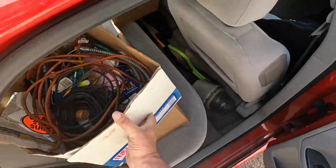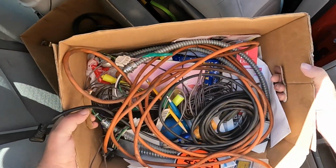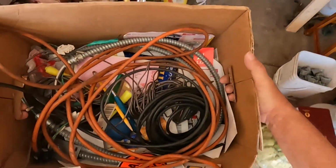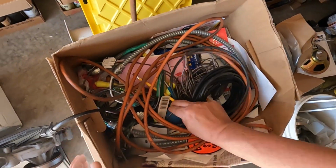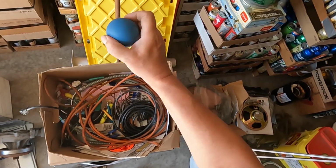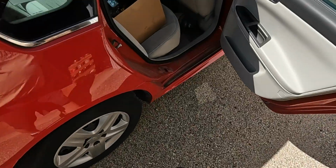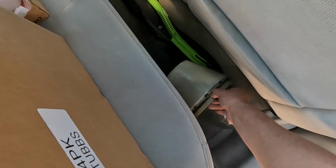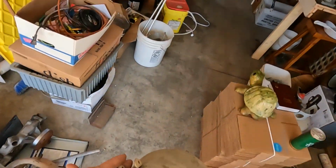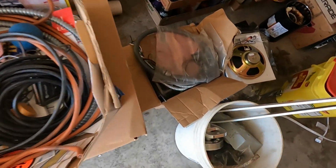What have we got here? I see pennies and cords and, I don't know, lots of things. We got a ball. Must be a racquetball ball, huh? For playing racquetball. I haven't played that for years. An explosion-proof light. There's some more of these up there that I probably will get when I go back up there.